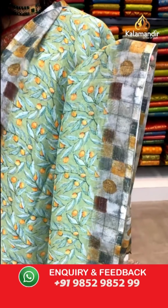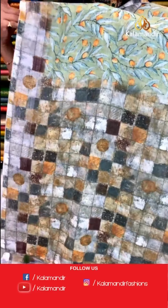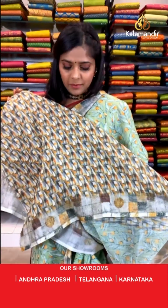Then we have this abstract printed border on the sari along with printed work on the pallu. Let's see the blouse piece on this sari. Again, abstract work on the blouse piece as well. Very beautiful sari. It's my absolute favorite. Let's see the pricing details.